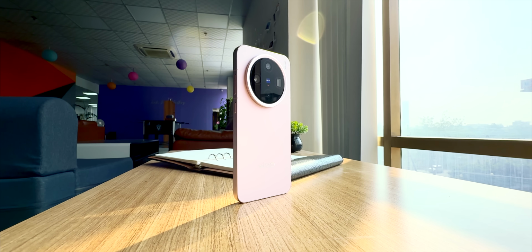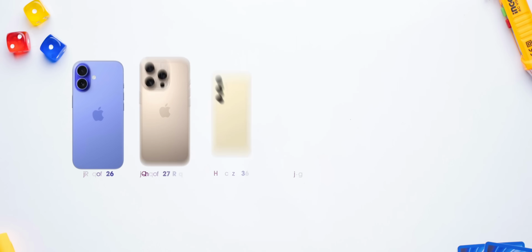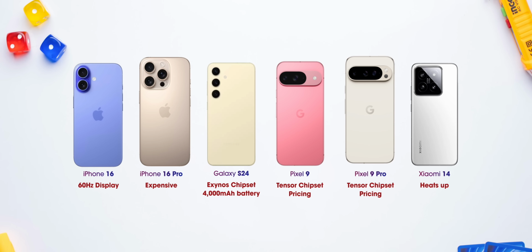This kind of combination is quite rare in compact phones because if you take a look at other phones, they have some problem or the other. The X200 Pro Mini is a no-compromise compact flagship that India definitely deserves. I hope vivo launches this in India.